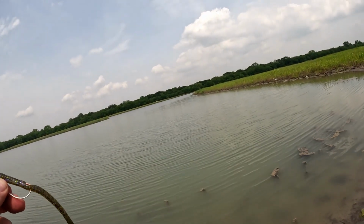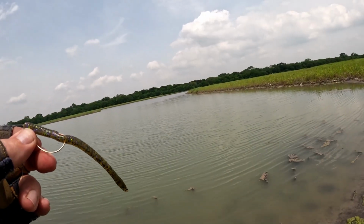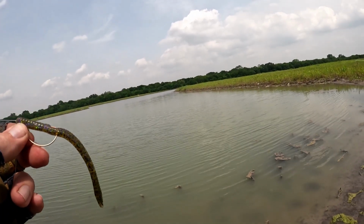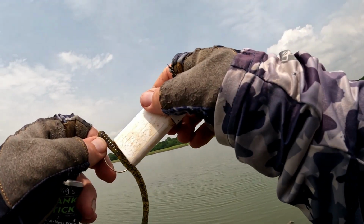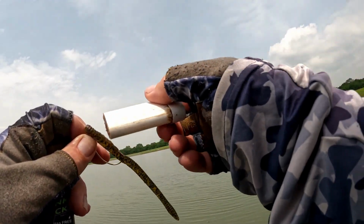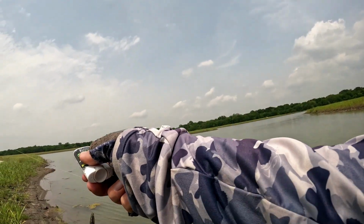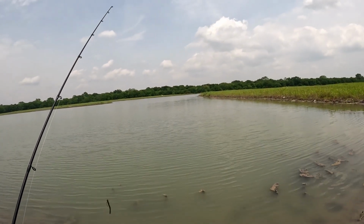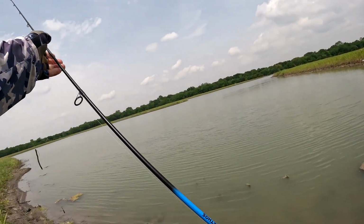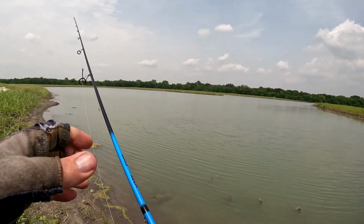That just happened to me at the tournament. I mean, it wasn't a huge one, but I was catching like dink after dink on the drop shot. And then finally I got a good one. It was a decent sized one, came out of nowhere and hit it. So always stick with it. Don't abandon the drop shot or the weightless worm or the Ned rig when you're catching a lot of dinks, because sometimes it'll turn around in the blink of an eye.